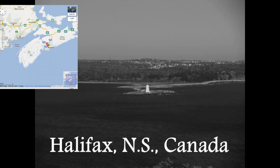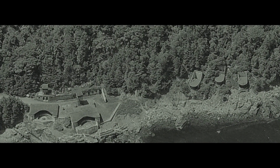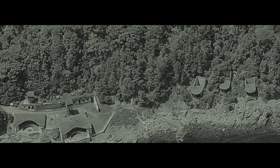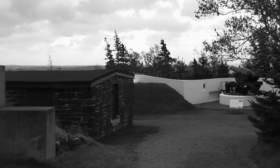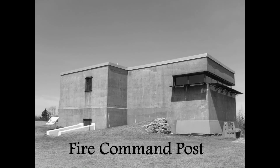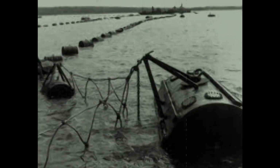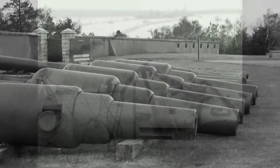York Redoubt is a National Historic Site located high on a bluff overlooking the entrance to the Halifax Harbour in Nova Scotia, Canada. The original batteries were built in 1793 during the outbreak of war between Britain and Revolutionary France. When French warships were reported in the Western Atlantic, harbour batteries were hastily erected to secure Halifax from attack by sea. During the First World War, the site was used as barracks for assigned infantry and for troops waiting to go overseas. Between 1940 and 1942, the Fire Command Post for harbour defences was built. Early in the Second World War, York Redoubt was the nerve centre for harbour defences, including an anti-submarine net which stretched across the harbour's entrance from Redoubt to McNabb's Island. The fort remained in military use until 1956.